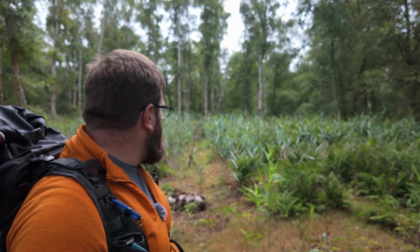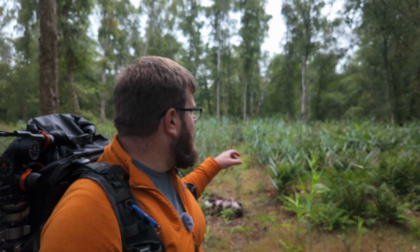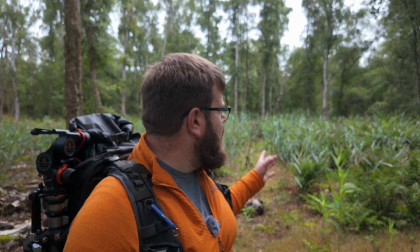And I've come across this little section here where you've got these grasses. I don't know what type of grasses they are, but they've got this morning dew on them, and I was wondering if I could make some use of those as a bit of a foreground, with trees in the background. Most of the woodlands I go to are usually littered with a carpet of bracken or ferns, but never these sort of grasses. So it's just something a little bit different.